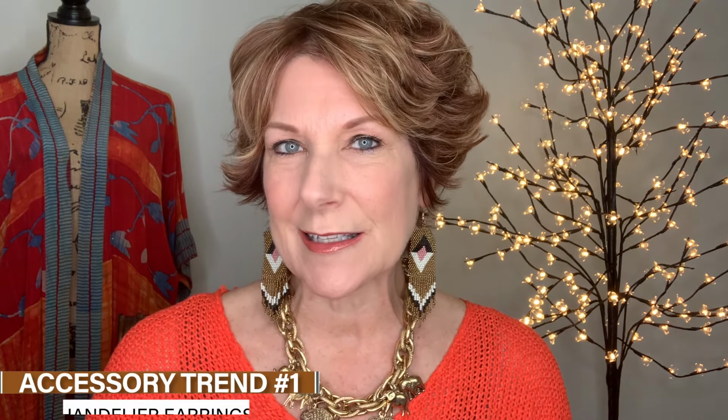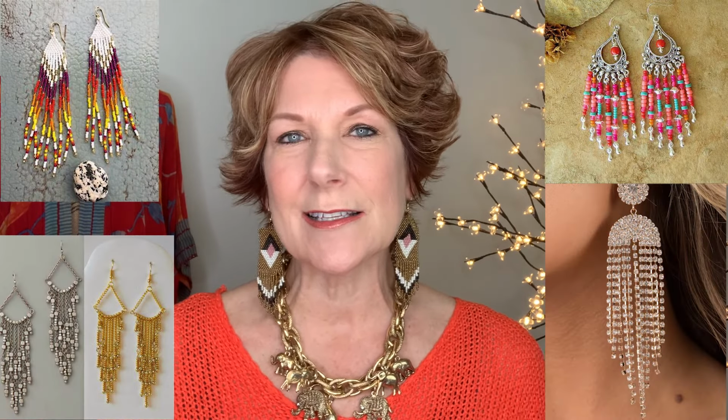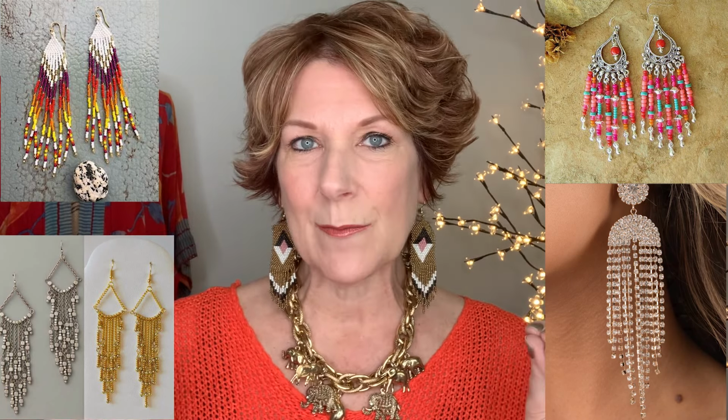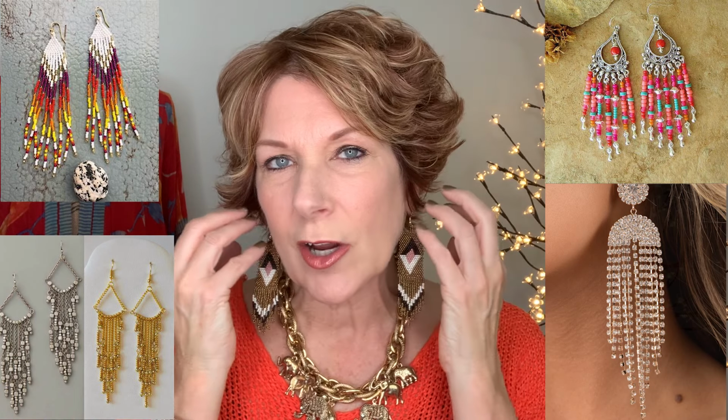Number 1 are chandelier earrings. I am actually wearing a version of chandelier earrings. We're going to show you some pictures on the screen, but chandelier earrings are a little bit longer. Now, you can get them so that they're not so bold. You can get daintier ones if you prefer, but chandelier earrings, a drop down, is a much more updated style, more than a chunkier earring.